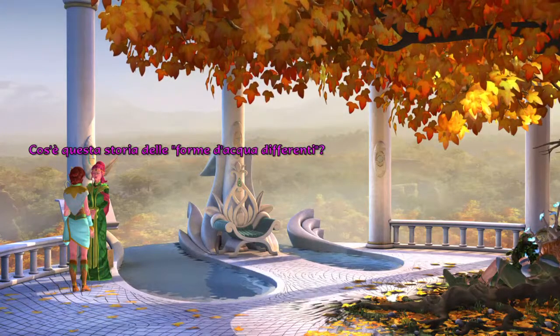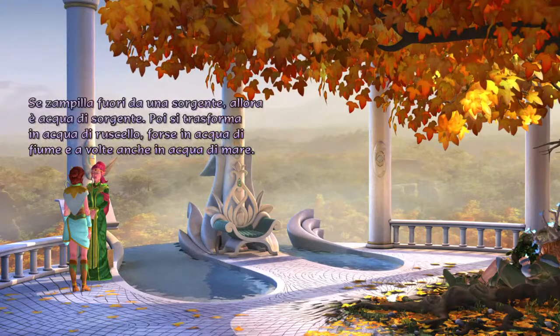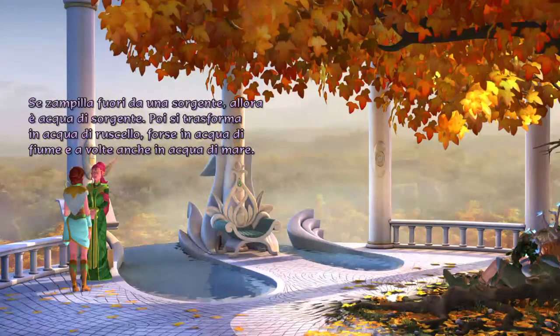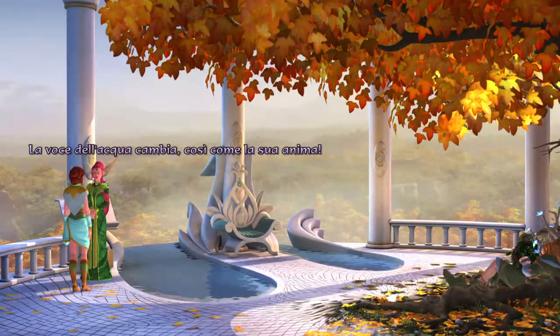What's all this different forms of water all about then? Not all water is the same. It changes. If it bubbles out of a spring, then it is spring water. Then it turns into stream water, perhaps into river water, and then sometimes later into sea water. The voice of water changes, its soul.